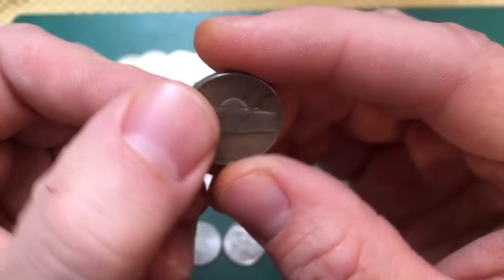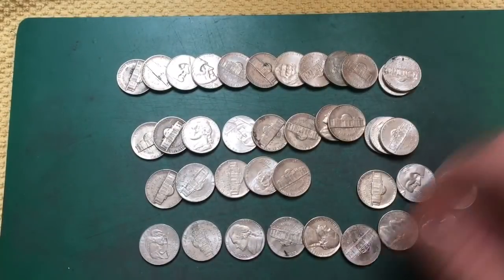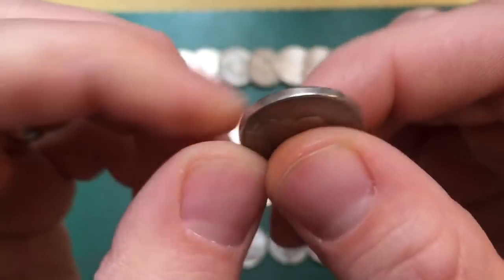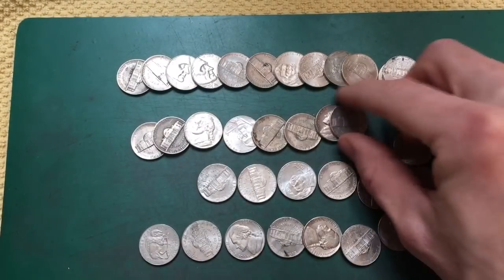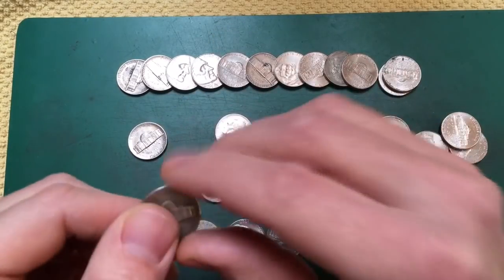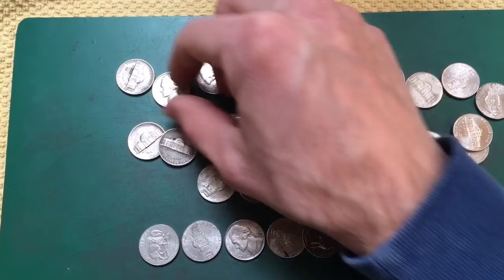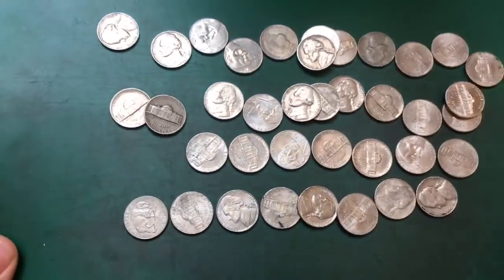Got a 1954 Philadelphia. And it looks like we got a few other older ones in here. Here we go. We got a 1953 Denver. I thought that one had a silver look to it, but it is not. All right, so we found 2 pre-1955s in that roll there.